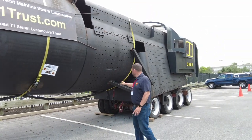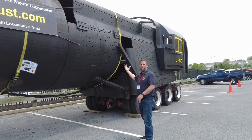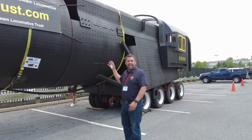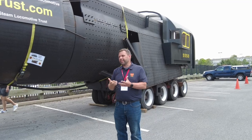There's a whole bunch of steel that still goes inside here that makes up the inner part of the firebox. That'll be made next. If we had put that in, we couldn't have brought this here. So that was the big push on it.